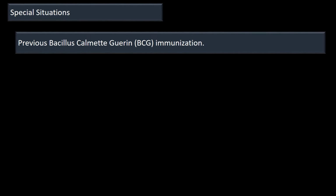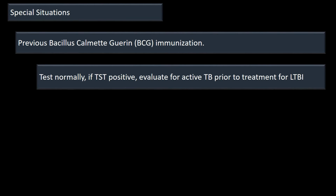A couple of special situations. We'll run into patients from foreign countries, especially countries with a high tuberculosis rate, that have received the immunization of Bacillus Calmette-Guérin, or BCG. And for these people, it doesn't matter. We're just going to do everything normally. We're going to test them normally.